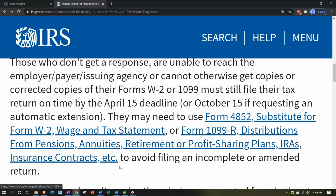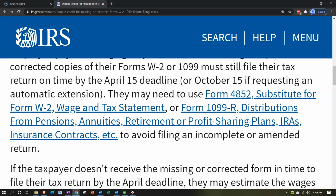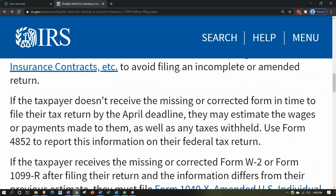So they may need to use Form 4852, substitute for Form W-2 wage and tax statement. There's a link to that here. Or Form 1099-R, distributions from pension, annuities, retirement, or profit-sharing plans, IRAs, insurance contracts, etc. There's a link to that here, to avoid filing an incomplete or amended return. If the taxpayer doesn't receive the missing or corrected form in time to file their tax return by the April deadline, they may estimate the wages or payments made to them, as well as any tax withholdings.